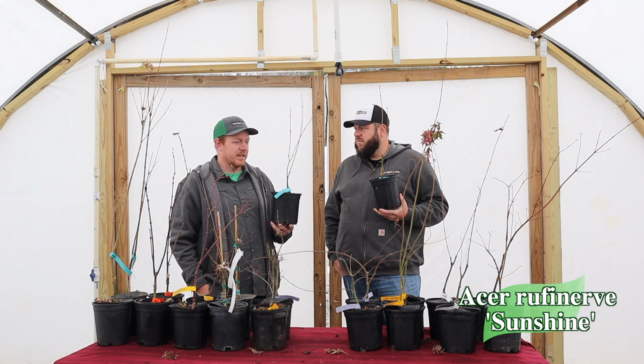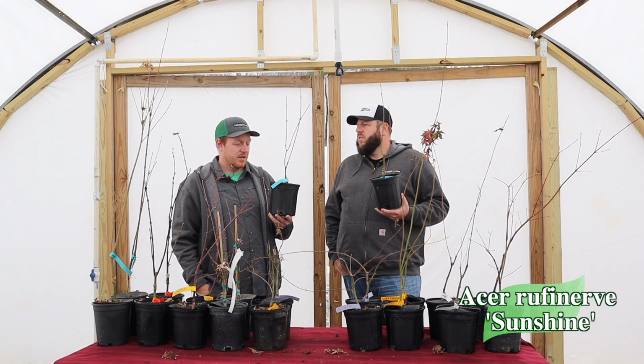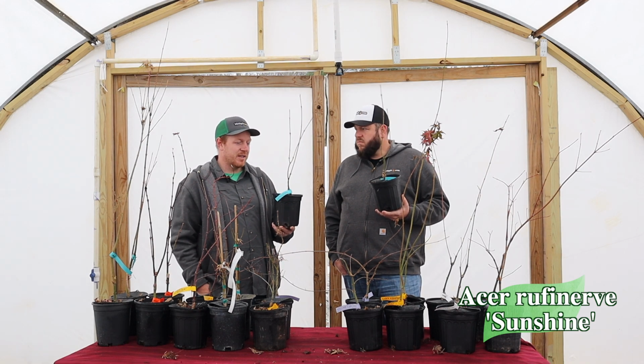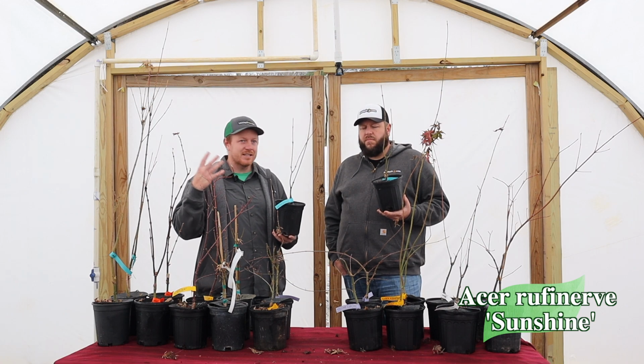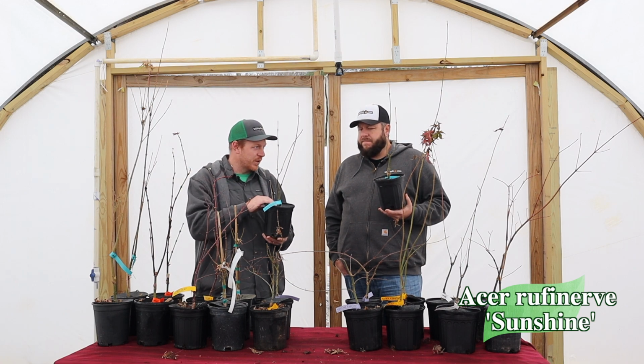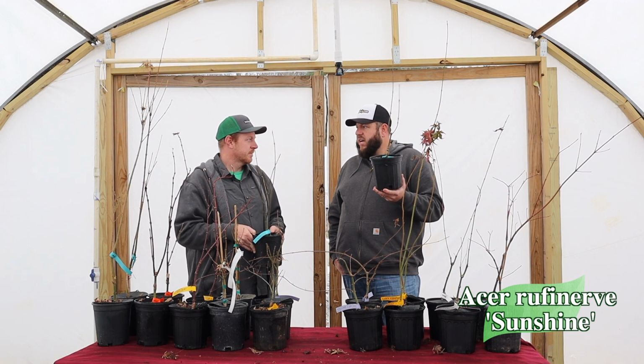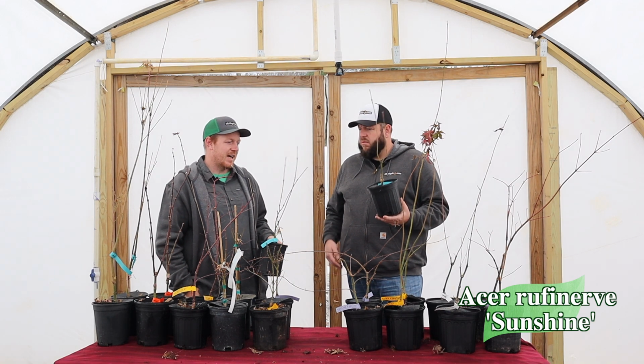And I've seen some really large Acer snake barks on Acer truncatum. I started seeing people do it and it just blew my mind because it doesn't seem like it should work, but it definitely works and makes a really great plant for the landscape. I think it's going to improve a lot of the snake barks for people here in the South too. I think so too.